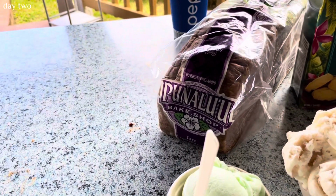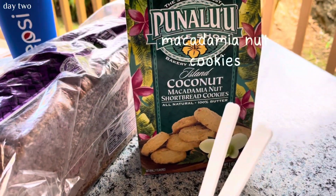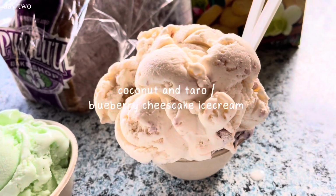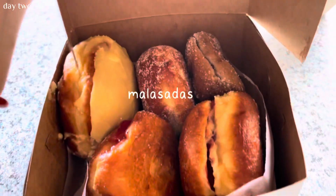So I got a lot of things. Coconut, macadamia nuts, honeydew mochi ice cream, banana and taro, and blueberry cheesecake ice cream, and then mussels.